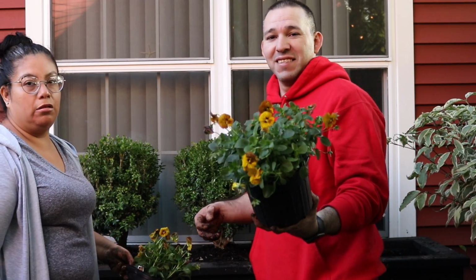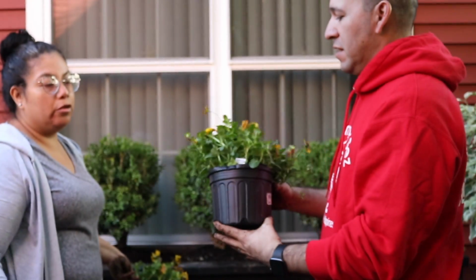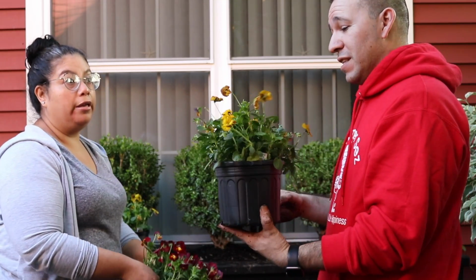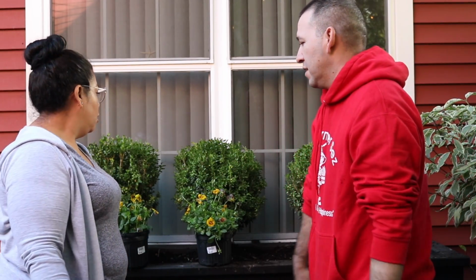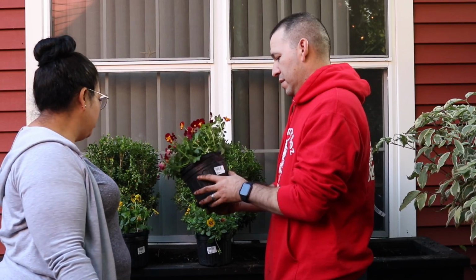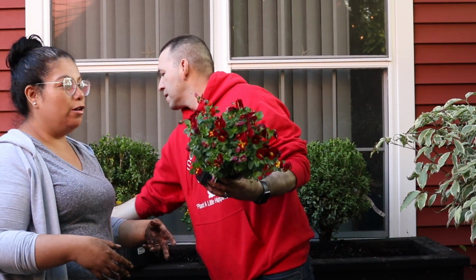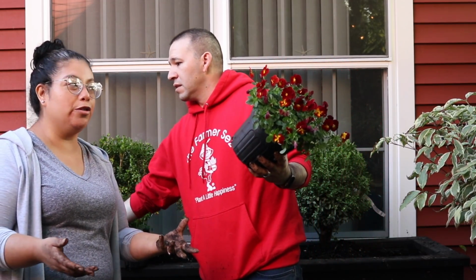I know Angie is excited about these guys. Yeah, this fall I got so obsessed over violas, and that right there is one called Tiger Eye Yellow. Looks awesome. Usually we go with purple everywhere. I love purple, and pansies. But I just fell in love with these, and I want to try out more of the violas this year. I also hear they're a little bit tougher in wintertime.